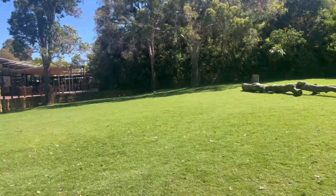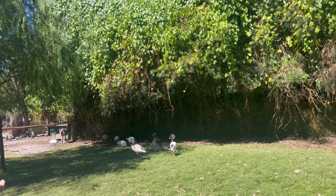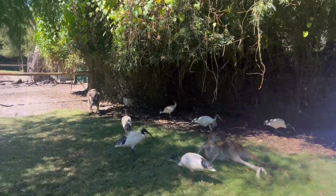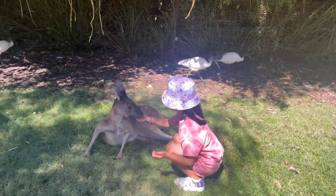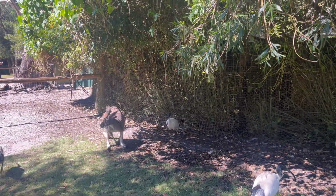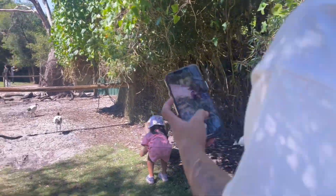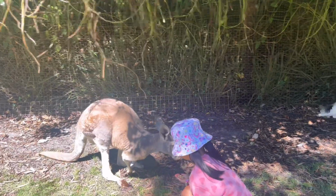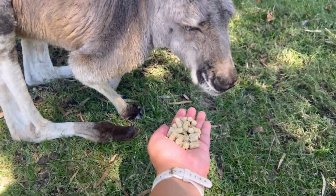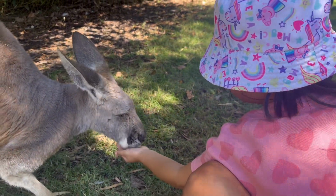Yan yung yard ng kangaroos. Ayan, may mga na, ano na. Tapang ah. Ayaw niya, bunso, ayaw niya. Try the other one. This one, Tala. Try the other one. Yan. Ayan. Oh. Hey, kangaroo. Oh. Ayaw niya sa akin. She likes you.